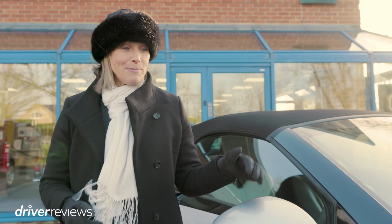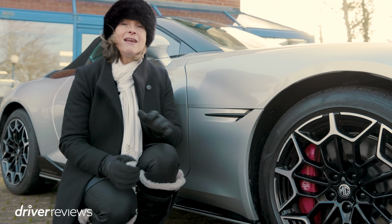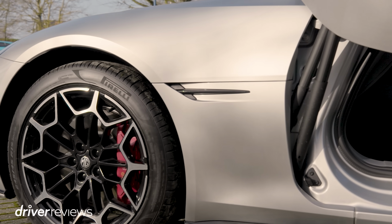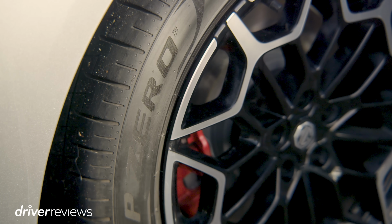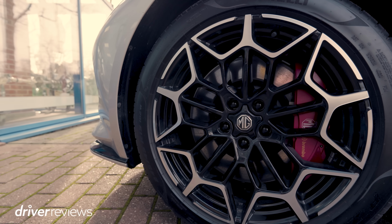And keeping this MG Cyberster Trophy on the tarmac are a set of 19-inch lightning design alloys which fill the arches really well. The wheels are surrounded by Pirelli P Zero tyres, which have a rating of 4.6 out of 5 stars from thousands of drivers on DriverReviews.